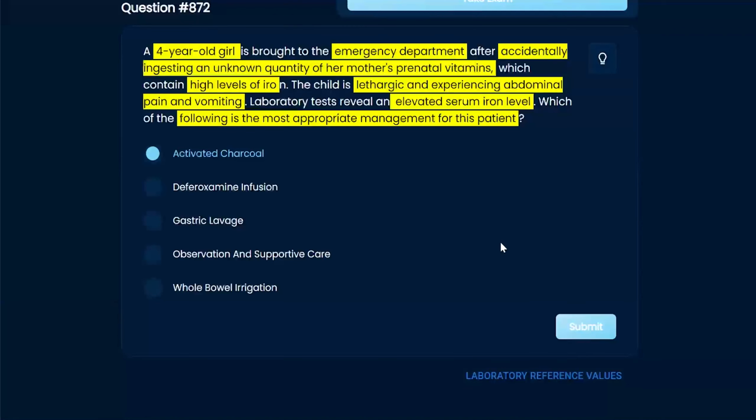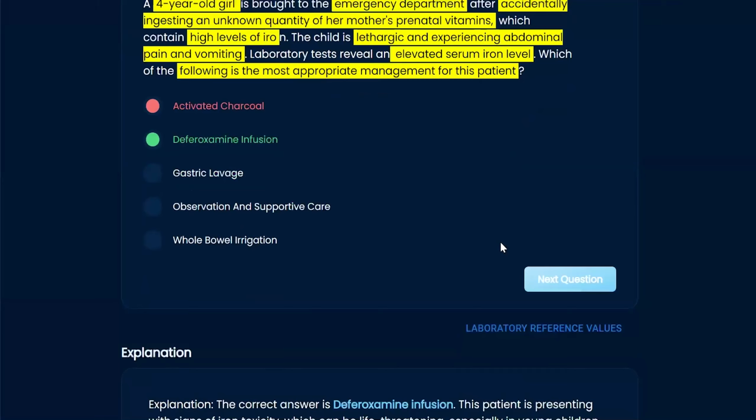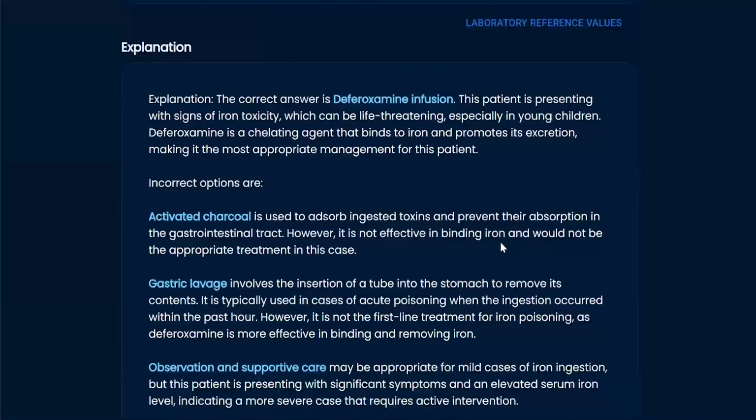Okay, perfect. So let's talk about this here. For iron, the answer is a deferoxamine infusion. Activated charcoal can help prevent absorption, right? But now it's already in the bloodstream. Because of the severity of the symptoms, that's what would have shifted it. The idea is this: charcoal helps prevent the ingestion, or absorption, I would say.